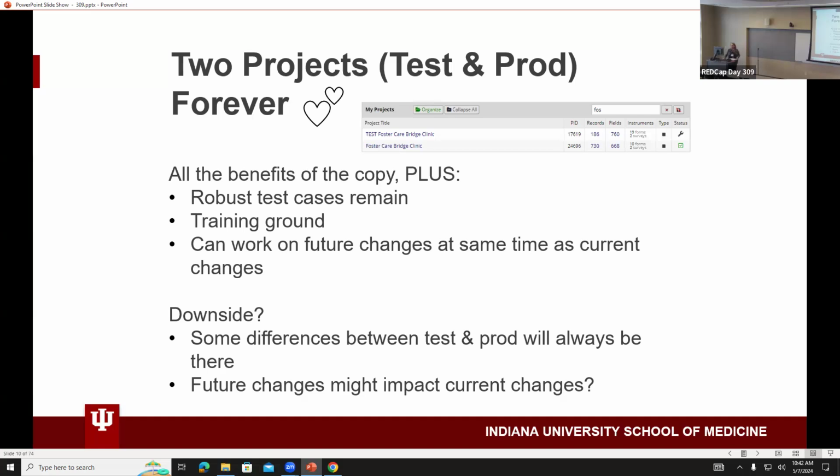It is a good training ground, and you can work on future changes at the same time as the current changes. So I kind of like that as well. There are some downsides. Future changes can be worked on at the same time as current changes. That one's a pro and a con, because are you certain that the thing you're working on for the future isn't making your test be good now, but it won't be good when you go into production? Generally, the things I have going for a year ahead of now are just a couple little test forms. Things aren't really going to affect anything, but it could be a downside.